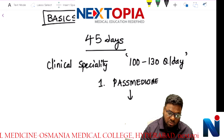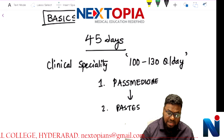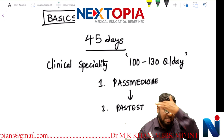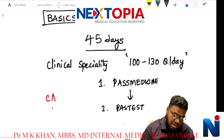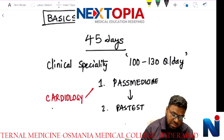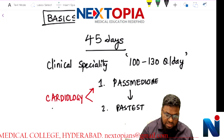Then after that, you go to PassTest. Then simultaneously, on the same day itself, the same topic of clinical specialty. For example, if you are going through cardiology, what you need to do is first Past Medicine in cardiology, then PassTest in cardiology.